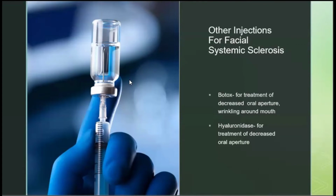In addition, we have used, interestingly, a medication called hyaluronidase for treatment of decreased oral aperture. What hyaluronidase is, it's actually used in people who have overcorrection from fillers. So if someone gets a filler in their lip and their lips are like humongous, you know, like you see on social media, and they're like, I hate this, can you take it down for me? You inject hyaluronidase to get rid of the filler. So we found, interestingly, that hyaluronidase can actually also sometimes help with softening this area around the mouth and increasing the ability to open the mouth.